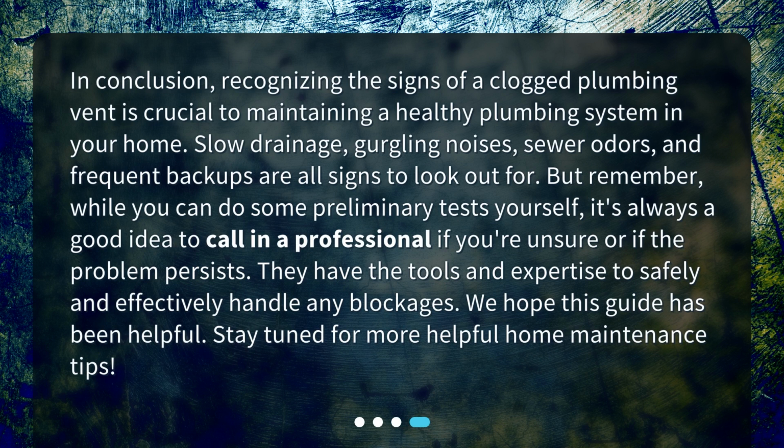In conclusion, recognizing the signs of a clogged plumbing vent is crucial to maintaining a healthy plumbing system in your home. Slow drainage, gurgling noises, sewer odors, and frequent backups are all signs to look out for. But remember, while you can do some preliminary tests yourself, it's always a good idea to call in a professional if you're unsure or if the problem persists. They have the tools and expertise to safely and effectively handle any blockages.